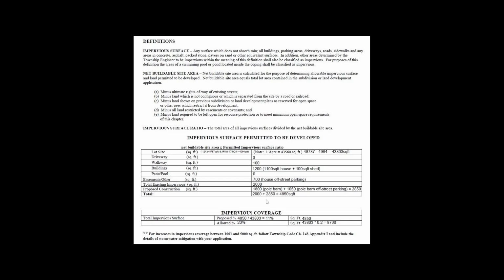So basically, after the barn and the parking lot were built, I was at 11% impervious, and then of course I put in the big driveway, which I'll show next. But down here we see for increases in impervious between 1,001 and 5,000, follow Township 148 Appendix 1 and include details of a stormwater plan with your application, which I just showed earlier.